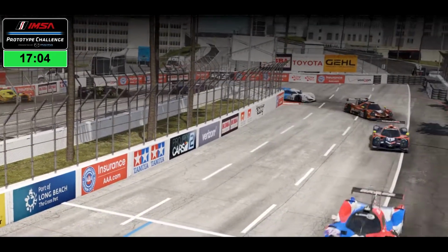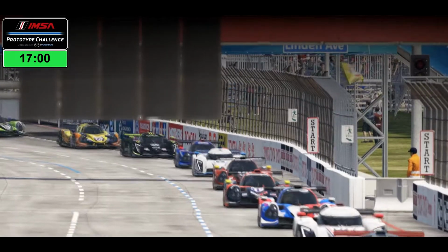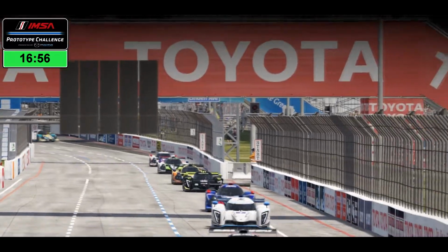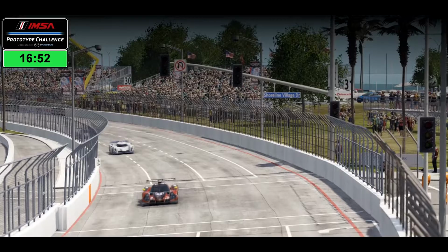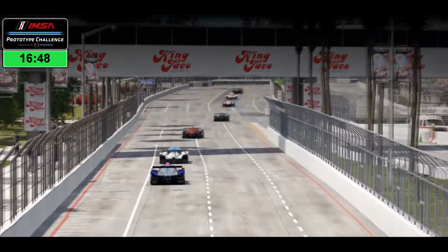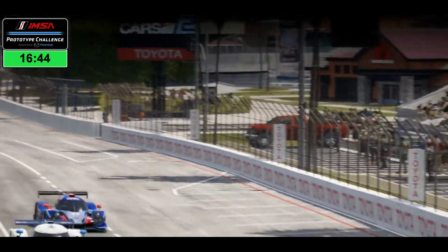There is no room for error between 1 through, it looks like 10, maybe even 11 cars, all within striking distance if a mistake is made. And it looks like that might be what has to happen for any overtaking to happen, as these cars are in a single file line right now.